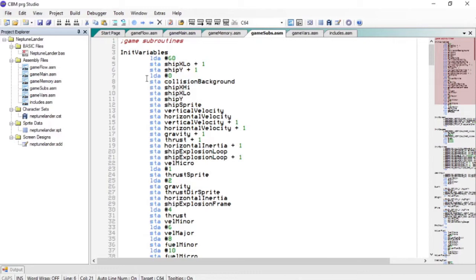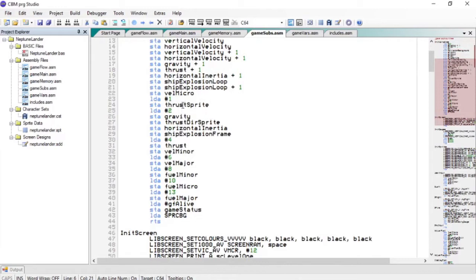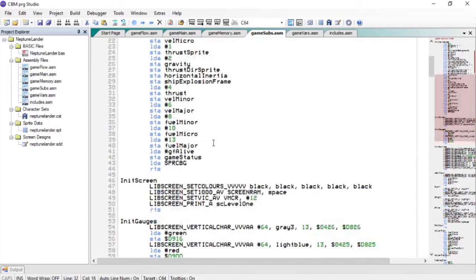Load sprite. Load one into thrust sprite. Load two into gravity. And directional sprite. And horizontal inertia. And explosion frame. And he's loading four into thrust. And velocity minor, 6 into velocity major, 8 into fuel minor, fuel micro. Okay. So that's doing the initialization.